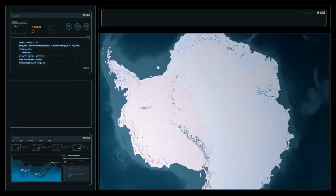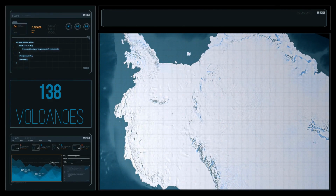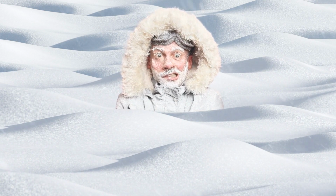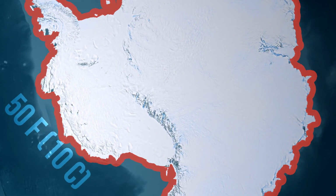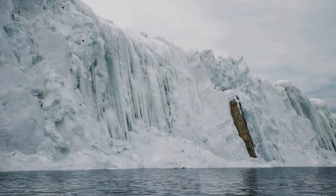Scientists recently found that 138 volcanoes exist in West Antarctica alone. Wow! You would think that Antarctica is always cold, but no. Its coastal regions can get as warm as 50 degrees Fahrenheit. But have you ever wondered what Antarctica would look like if there were no ice?